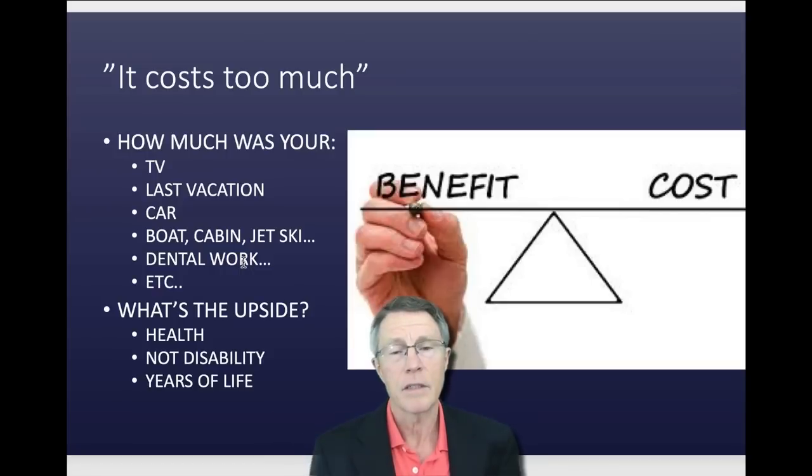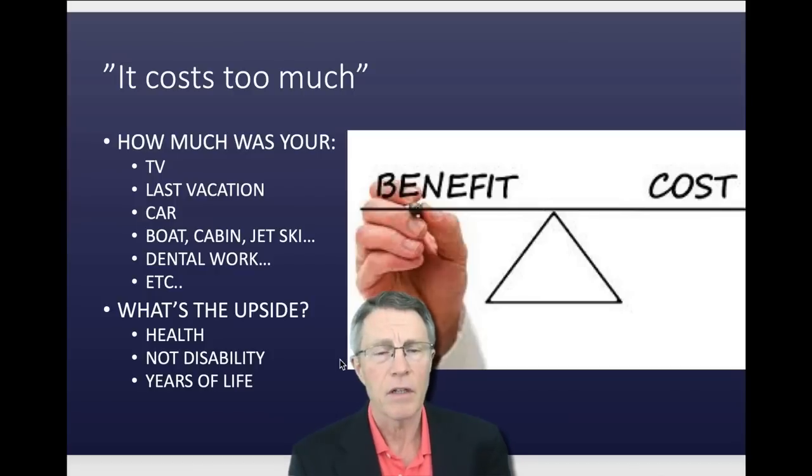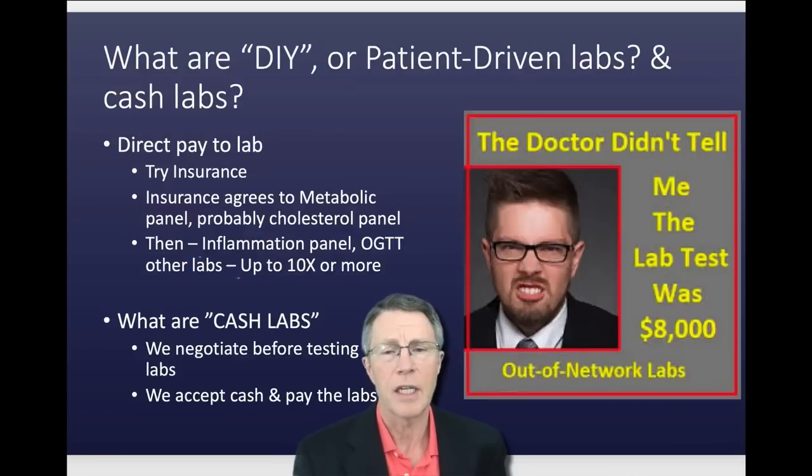I've paid significant amounts of money for some of my own dental work. But how does that compare to cardiovascular inflammation? So what's the upside? Your health, being healthy without disability and many years of your life. So I can't obviously tell you what the benefit and the cost is. I just wanted to make sure that we raised some questions so you thought about both sides of this issue.